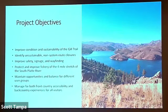So the overall objectives of this study and what we want to do is improve the condition and sustainability of the Gill Trail and the river access, identify unsustainable social routes and close them, improve safety, signage, and wayfinding in the canyon, protect and improve the fishery of the 4-mile stretch of the South Platte River through Cheeseman Canyon. That's really the driving thing here.